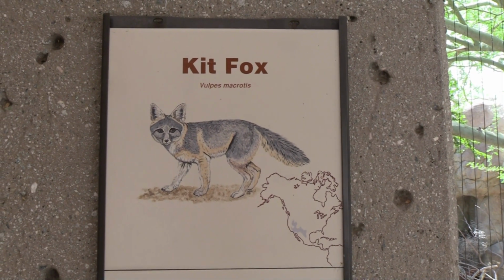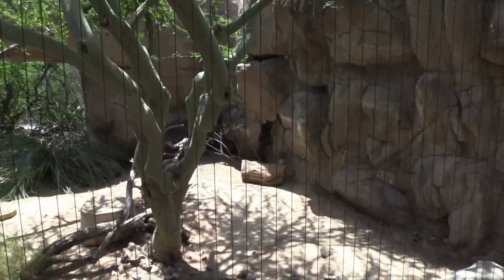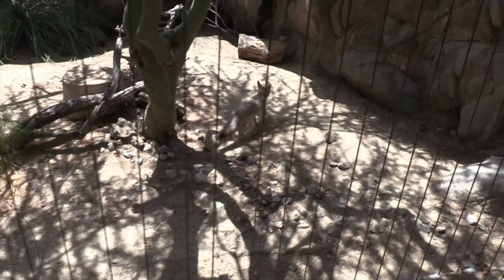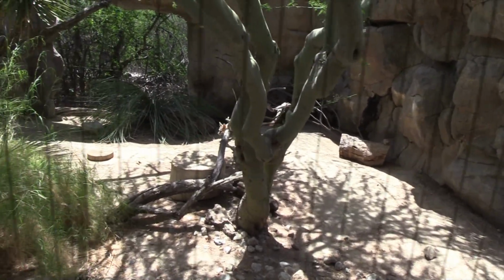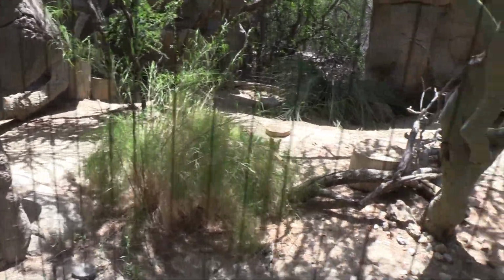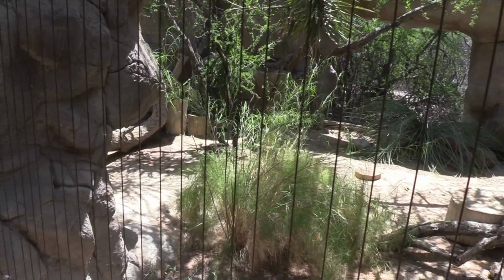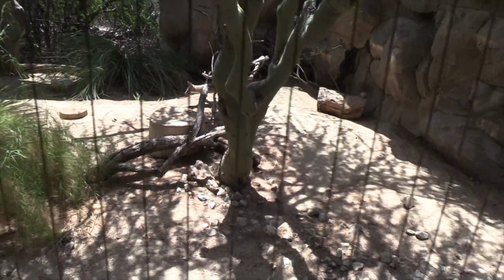We got kit fox, agile desert predator. Right, kit fox habitat. Oh, where'd it go? Hi, sweetheart. Hi, baby. Hi, sweetie. I was just about to say, oh, I don't see the kit fox, and bam! Comes running out. Yeah, hi, sweetie. Oh my God, so cute. Absolutely adorable little fox.